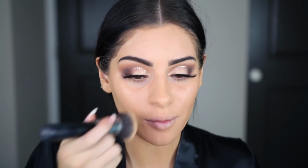Maybe if you have a lot you need to cover up, but it even feels a little heavy on my skin. This foundation is definitely not my favorite. I don't see myself reaching for this.